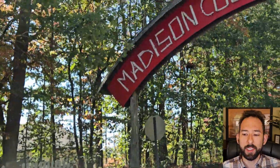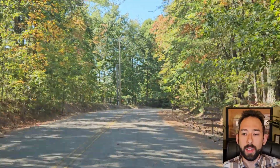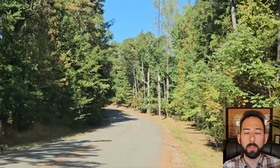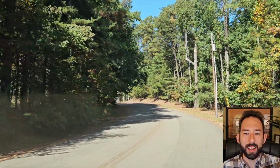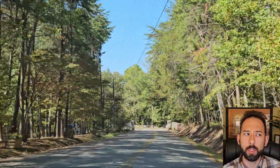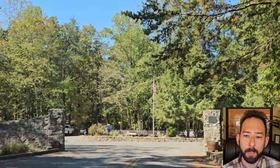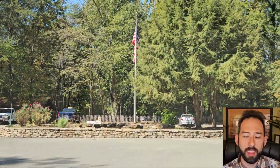Here you can see the trees are just starting to change color some, so I love it. This area of Green Mountain Nature Trail, a lot of people will take family portraits here, senior pictures, baby bump pictures, engagement photos. This is where my wife and I took our engagement photos. It was in fall, around October, 2 years back.